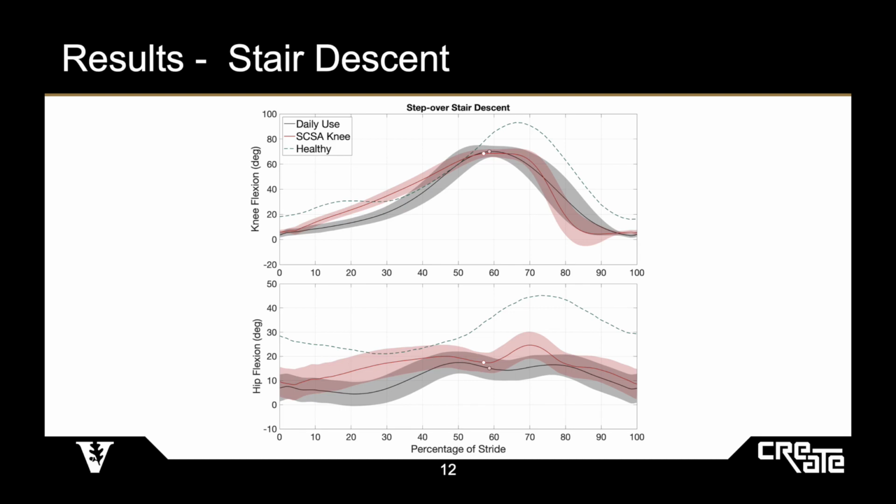For all plots shown, the daily use data is shown in gray, our device in red, and when available, the dashed line is healthy gait data. The broader, semi-transparent regions indicate the standard deviation for the datasets. As you can see from the top plot, the knee flexes much more linearly over time with our knee as compared to the Rio knee.